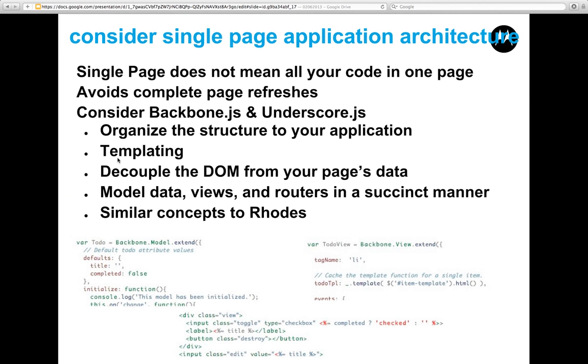Some frameworks that could come in handy, which is a whole other full webinar that I'll probably end up doing, is to consider using backbone.js and underscore.js. This allows you to build a pretty complex single page application, but your code is not one big hairy mess. It's nicely divided. And by the way, it's using the model view controller approach, the same that we use on RhoMobile. So those concepts will definitely make sense to you if you're familiar with Rhodes and RhoMobile. It's a nice way to structure your code and to decouple the DOM from the data.